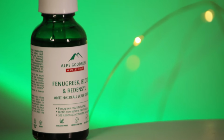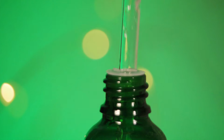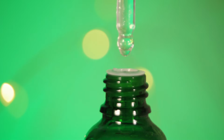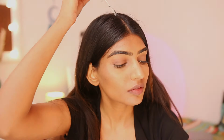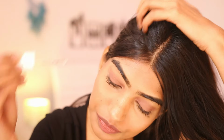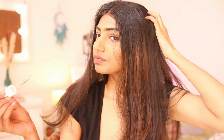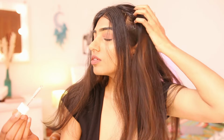And after that I follow it up with this Alps Goodness Serum. It has the same ingredients which help in controlling hair fall again, and all the products from Alps Goodness are free from sulfates, parabens and silicones. Now it is very easy to apply. After you have washed your hair, just take a few drops of this serum and massage it into your scalp. I use it all over my scalp, and using this combination guys, over a period of 3 months I could see my hair fall reducing and my hair becoming denser.